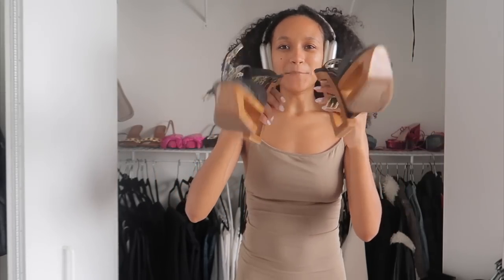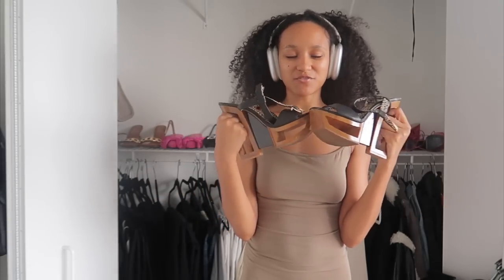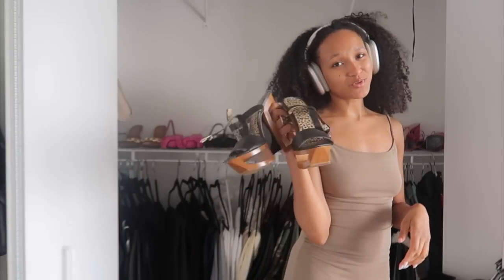wooden heels. But they went through so much on that shoe. I just feel like they're deteriorating after that. And I don't want to wear a shoe that's deteriorating. So we're going to have to say goodbye to them.